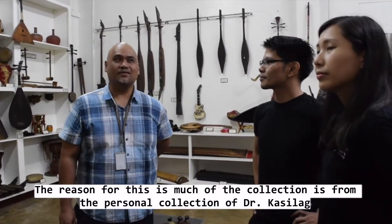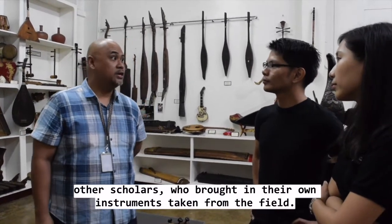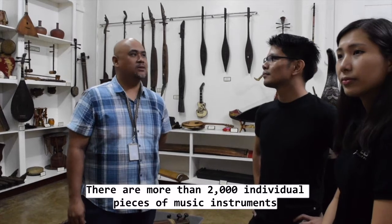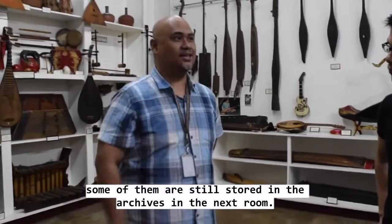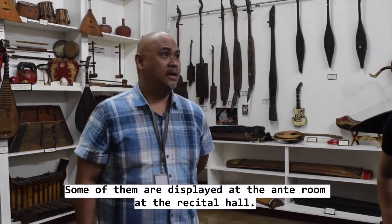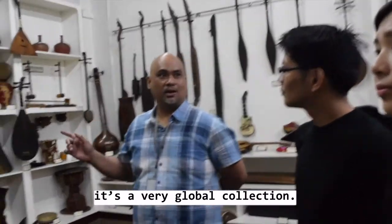The reason for this is that much of the collection is from the personal collection of Dr. Kasilag, but the collection has grown through the years through donations of other people, other scholars who brought in their own instruments taken from the field. There are more than 2,000 individual pieces of music instruments. Some of them are still stored in the archives in the next room. Some of them are displayed at the anteroom at the recital hall. But what's unique about the collection is that if you see around you, it's a very global collection.